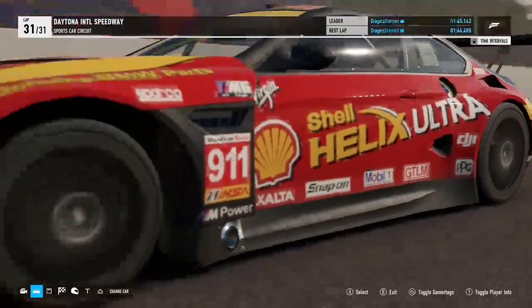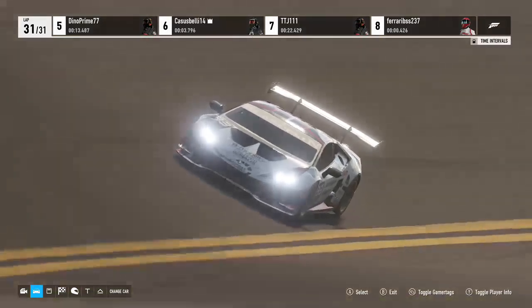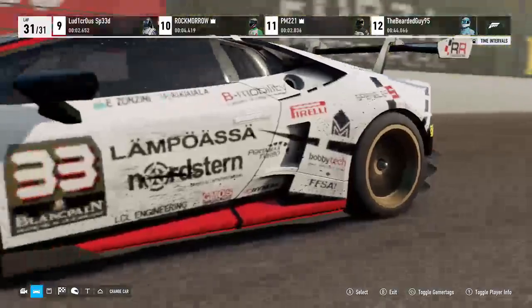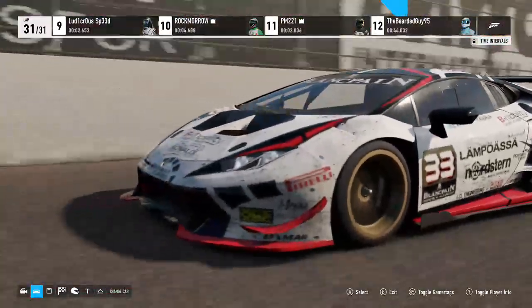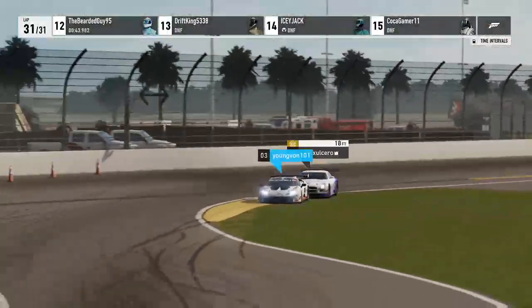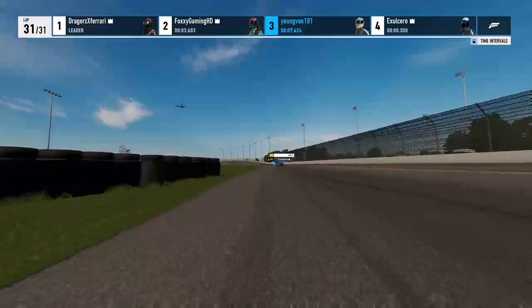Up front, Dragos X Ferrari. He's going to go through the bus stop chicane. Foxy Gaming is 3 seconds off. Yunvan and Skullstro even farther back. There's a little bit of a gap between third and fourth. Yunvan needs to not make a mistake, and he may be able to hold on to that third spot. Skullstro closes right on. They both cut through the dirt just a bit there. He's going to cut through the dirt again on exit.